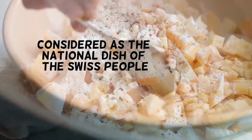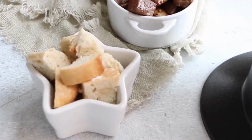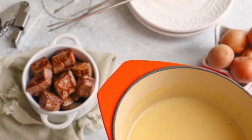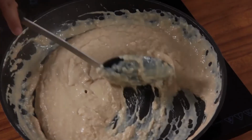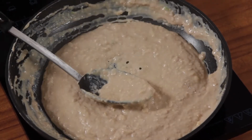The fondue is even considered as the national dish of the Swiss people, and was even promoted by the Swiss Cheese Union well until the 1940s. Then eventually, the fondue made its way to America when it was presented in the 1964 New York World's Fair. Want to try making fondue at home? Then check out the simple recipe.